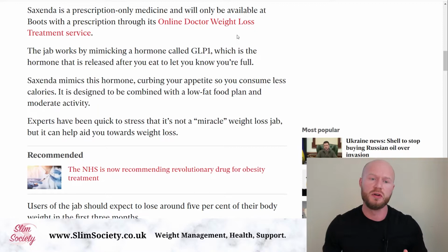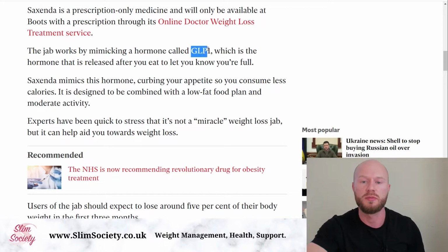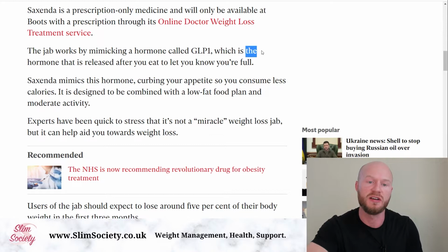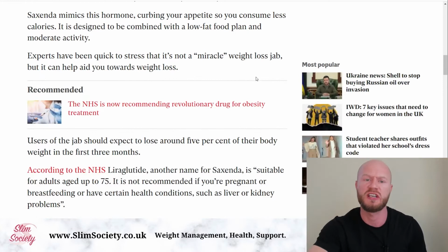It's actually, like I said, a GLP-1 agonist, which means it activates the same receptor in your body as this natural hormone called GLP-1 does. GLP-1, which is the hormone that is released after you eat to let you know that you are full, the article reads. It's not the hormone, as it says here, which is released after you eat to let you know that you're full. It's a hormone that's released after you eat, and one of them, which lets you know that you've eaten food and sort of stimulates satiation, which means fullness.